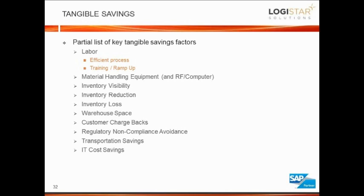Warehouse space, if we're able to improve the utilization, it's certainly something we can take into account. We can improve the throughput coming out of the building and the space utilization. I might be using a third-party warehouse today that's 10,000 square feet where I'd store extra product. If I can get out of that, that reduces my shuttle costs and my warehousing costs over there.